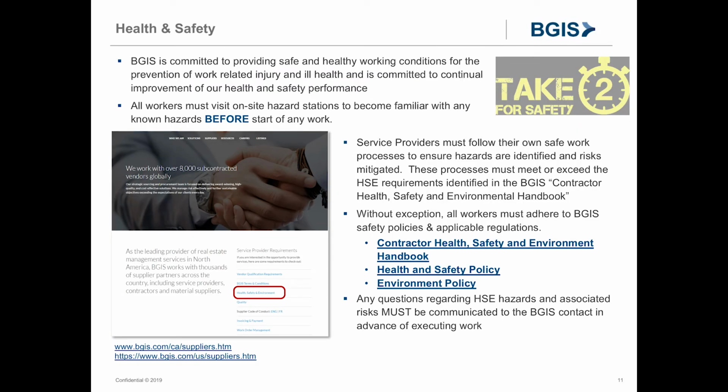BGIS is committed to providing safe and healthy working conditions for the prevention of work-related injury and ill health, and is committed to continual improvement of our health and safety performance. As a service provider, you must follow your own safe work processes to ensure hazards are identified and risks mitigated. These processes must meet or exceed the BGIS HSE requirements identified in the BGIS Contractor Health, Safety, and Environmental Handbook. Without exception, all workers must adhere to BGIS safety policies and applicable regulations.